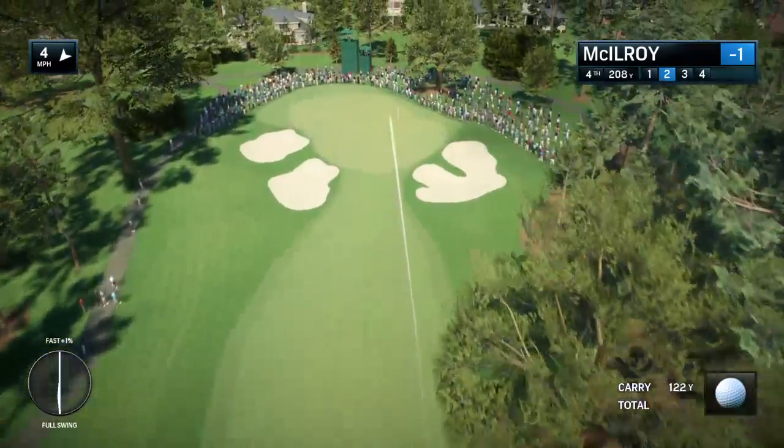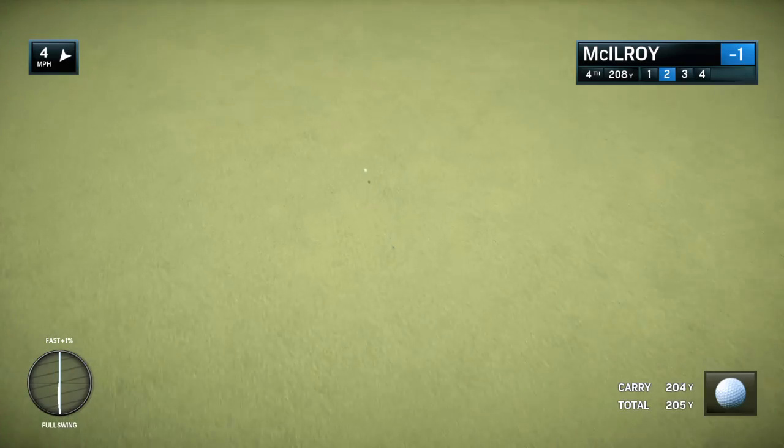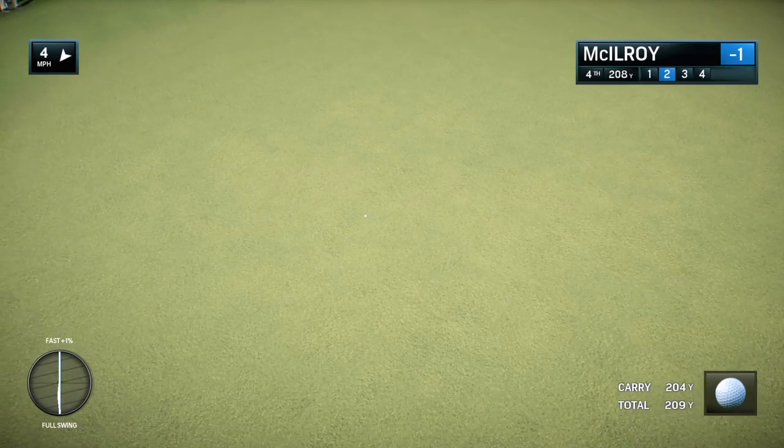An artist needs a canvas, a golfer needs a golf course. For Rory McIlroy, Quail Hollow was the perfect landscape to show his skills.